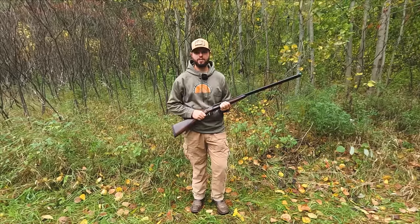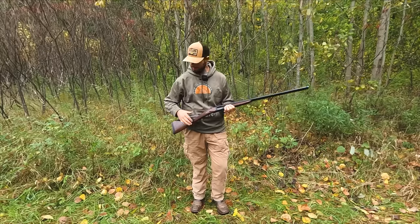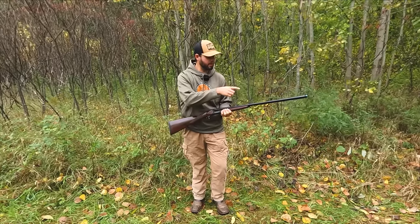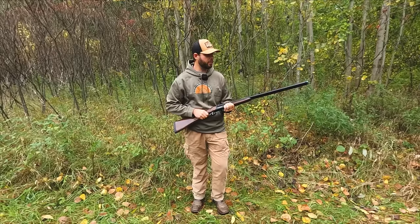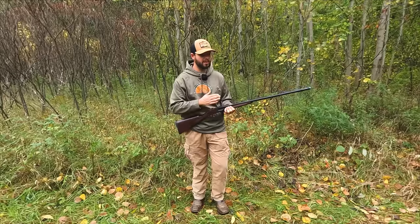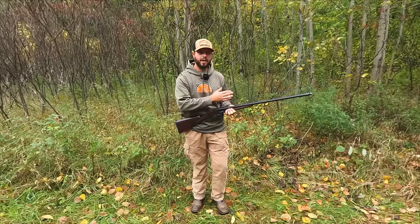The overall length on the gun is 46 inches. That's from the end of the stock to the tip of the barrels, and it has a 28-inch barrel on it. And I really like that 28-inch barrel size.